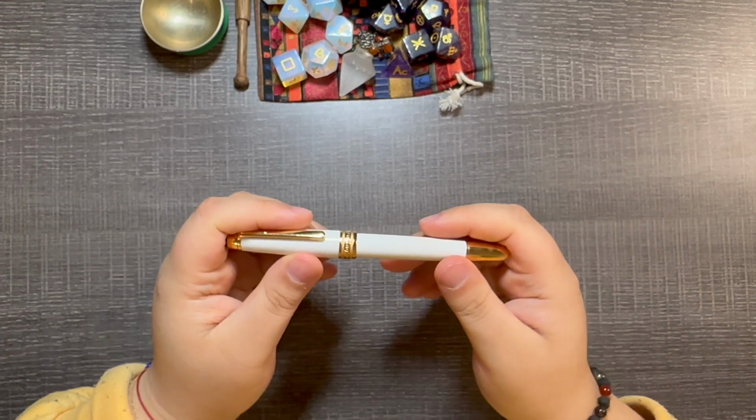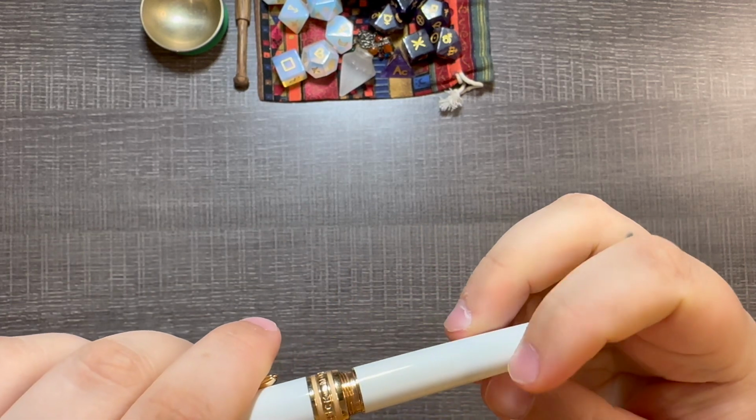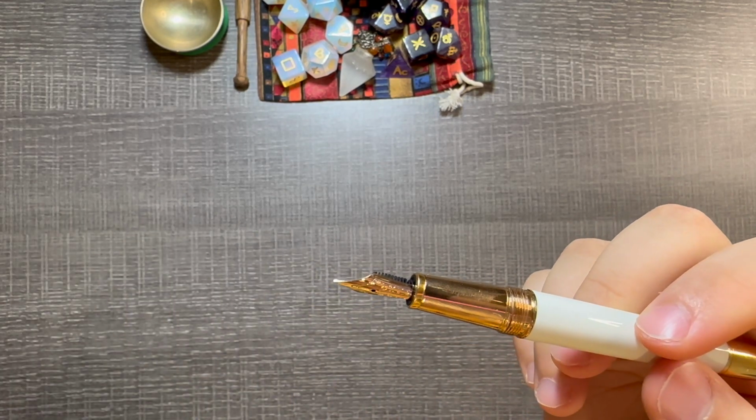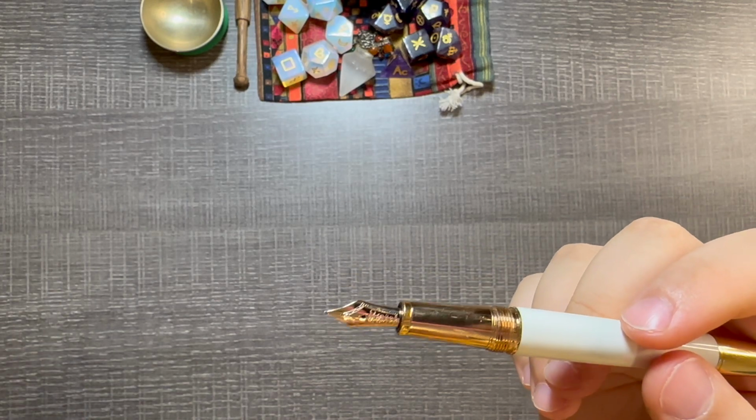The one thing I will say, I even called Pen Boutique because I didn't know anything about fountain pens. I didn't receive my other pens yet, right? So I couldn't compare nib sizes. And I called them and I was like, there's only two sizes, a fine and a medium, that were available for this pen, and I didn't know which one to get for myself. So I ended up getting a fine.